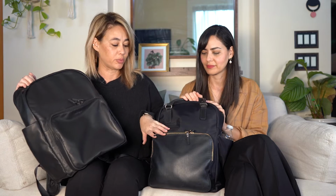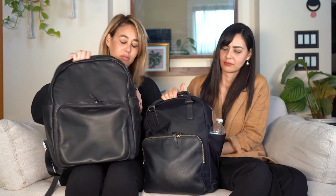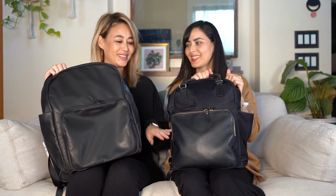So the material is different. I had to pull it up here. Sorry if you couldn't see it before, but this is sheepskin, so it's a more luxurious material. It's very soft. This one is nylon, but it's waterproof. They both have large pockets in the front. With the large pocket, sorry, it's heavy, because I packed it just to show you what can fit in here, which I'll show in a second. But Candy's is empty right now.